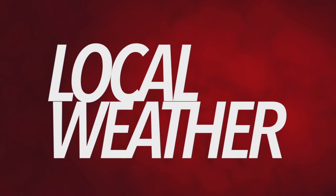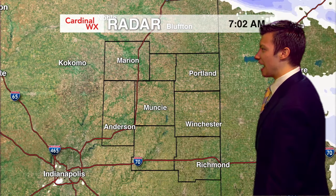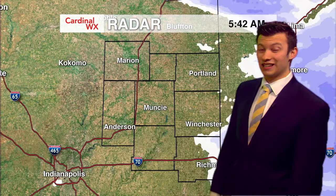Quite a bit of snow across the area, though. Finally, the good news is temperatures are starting to warm up. Here's a look at the radar. That snow is pretty much out of the entire area for the most part, but that's not stopping the travel difficulties. So if you're heading out this morning, be sure to take it slow.